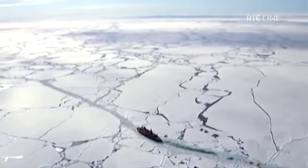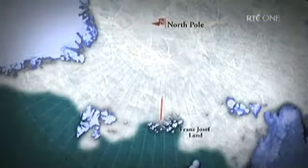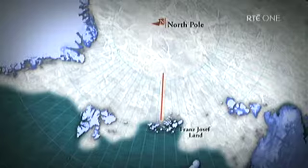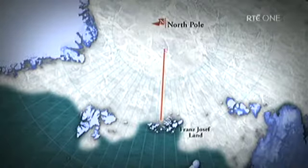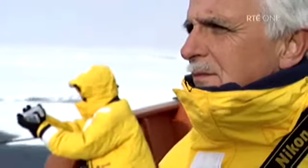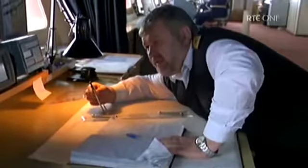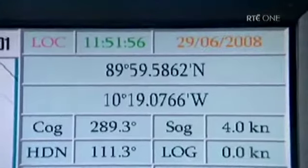Leaving Franz Josef Land behind, Victory ploughs ahead into the ice. We're on course to reach the pole in record time. We are making very good progress. We're moving very quickly. And given our present speed and the way the ice looks ahead, if you're not already starting to get ready, I would suggest you start to put on some warm clothes and prepare to go out onto the bow.